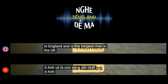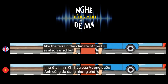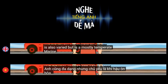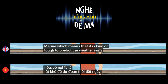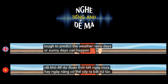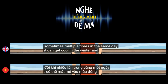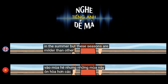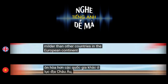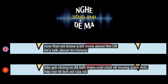Like the terrain, the climate of the UK is also varied, but is a mostly temperate marine, which means that it is kind of tough to predict the weather. Rainy days or sunny days can happen anytime, sometimes multiple times in the same day. It can get cool in the winter and warm in the summer, but these seasons are milder than other countries in the European continent. Now that we know a bit more about the UK, let's talk about its history.